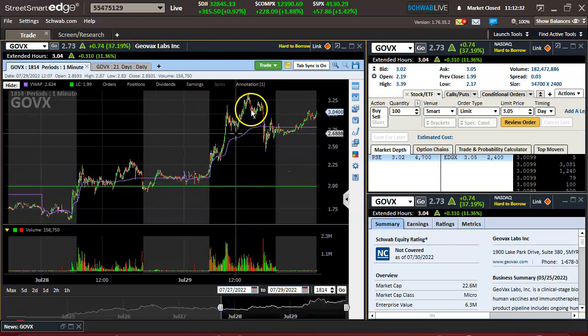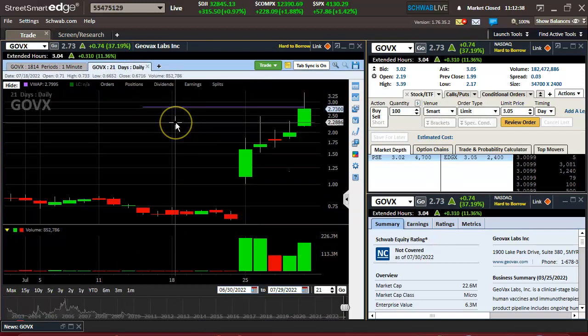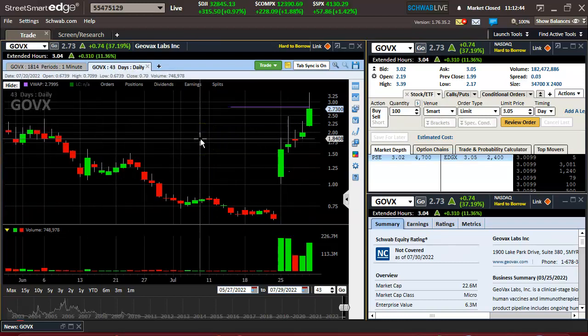But now, after a huge dump here, this thing's trying to reclaim. So if this could come back for the mid threes and confirm that area, if monkeypox is still in play, San Francisco and I believe now New York are taking actions against it. I don't even know what those actions are. I just saw some headlines.